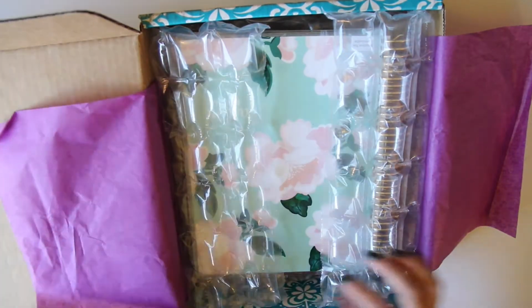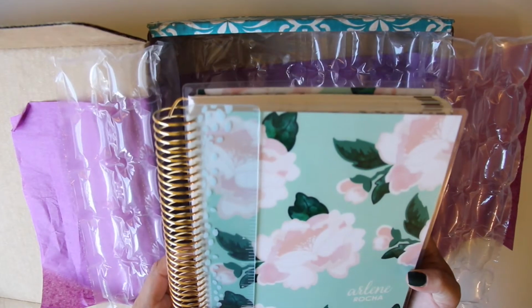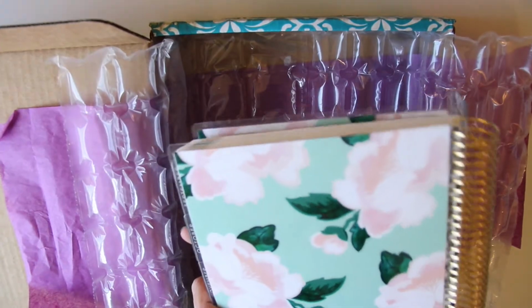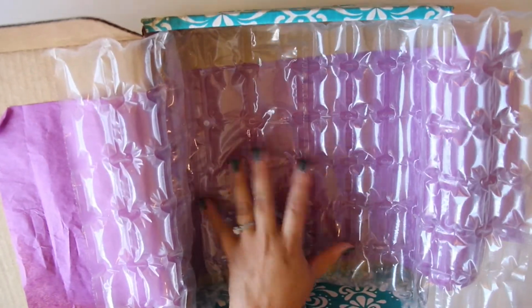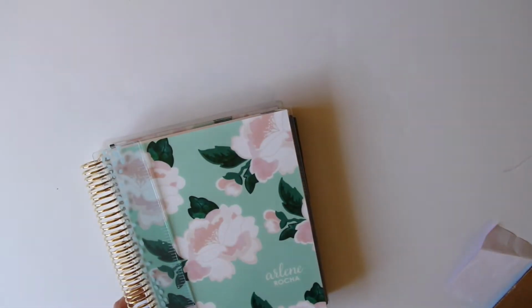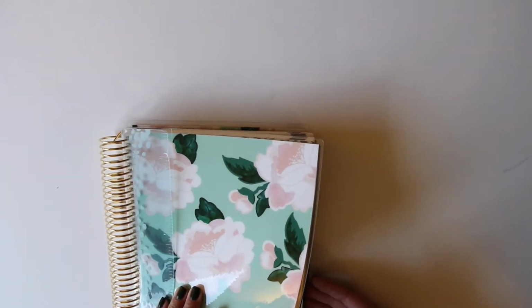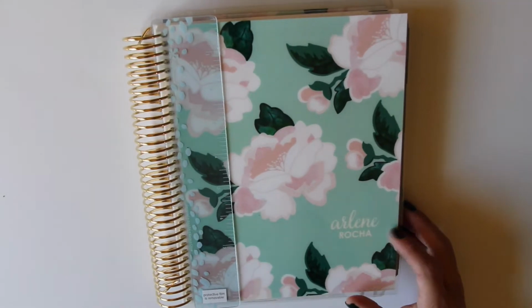Okay. Oh my goodness. How pretty. Okay, so let's move. Yeah, I didn't get anything else, so this is all that comes with it. I didn't even get my invoice. I wonder if it's inside. I don't know. Okay, so let's zoom in.